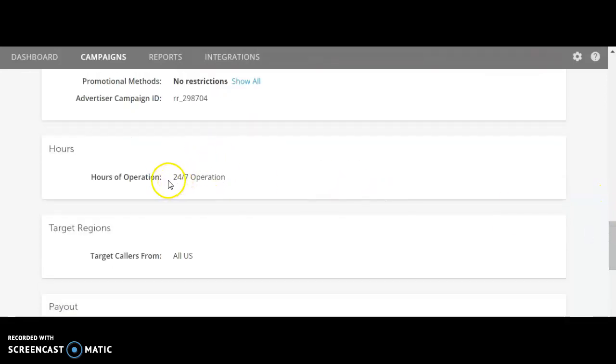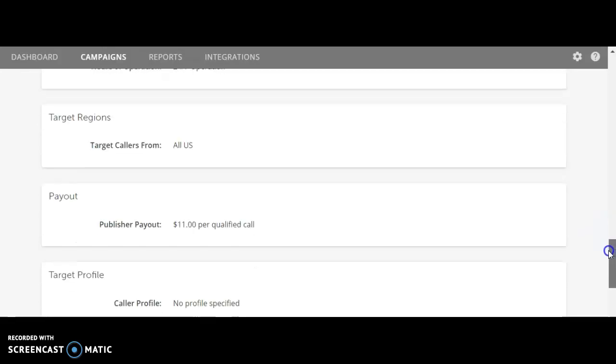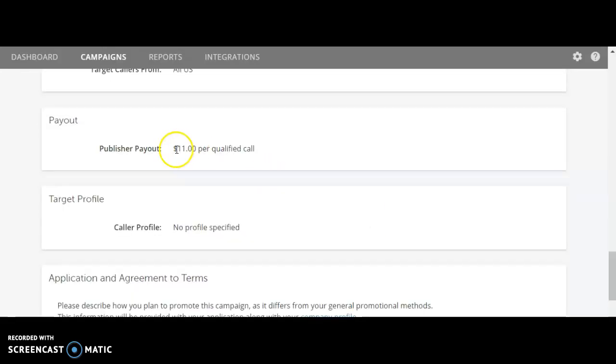Okay, the hours of operation for this offer is 24/7. So you can send traffic to this offer 24/7 anytime you want. And even though it says target callers from all US, some zips and some cities may be excluded. So just be mindful of that. And to show you how much per phone call you're receiving, $11 per qualified phone call.